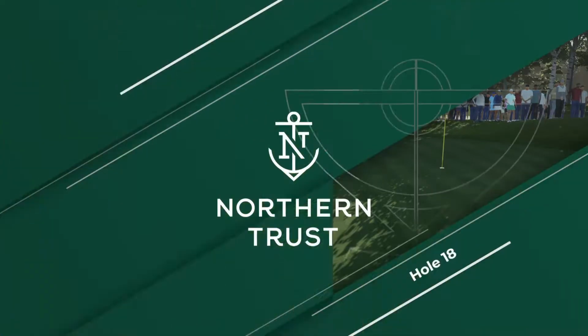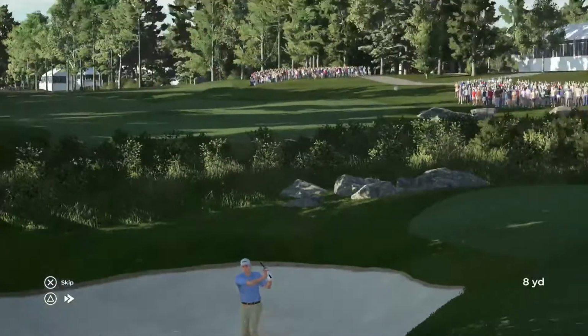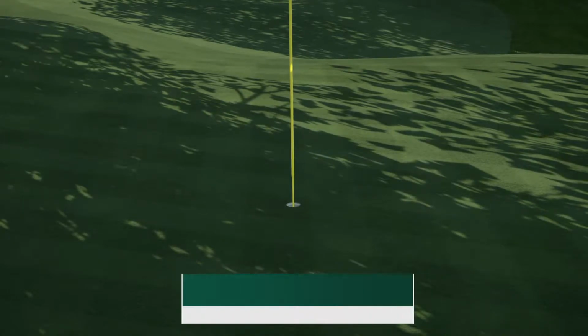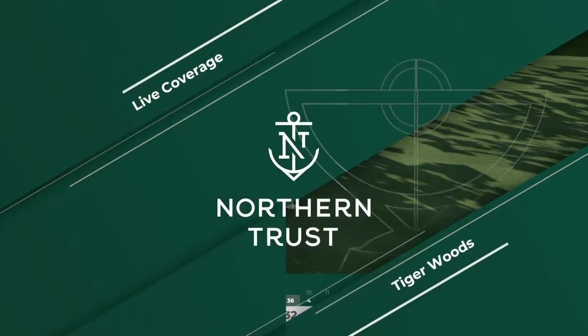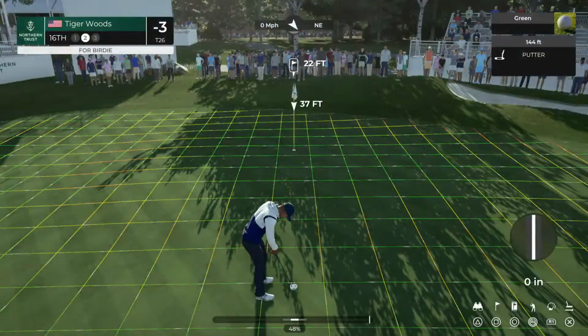John, you're down there. What's happening? Down here on the 18th, Justin Thomas is just getting ready to hit. Oh, almost went in. Well, good chance to take it even deeper here. This putt's for 4 under.